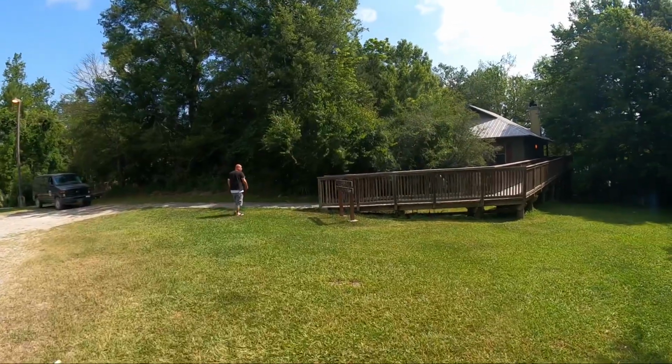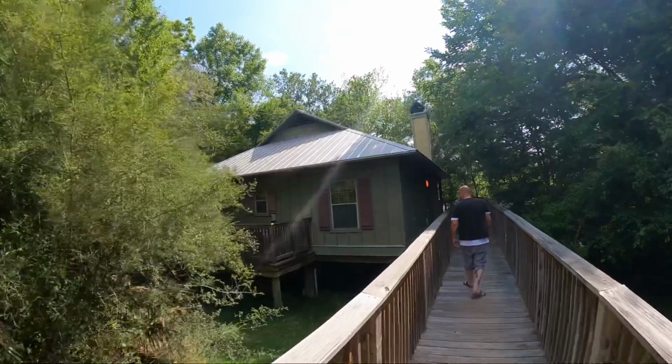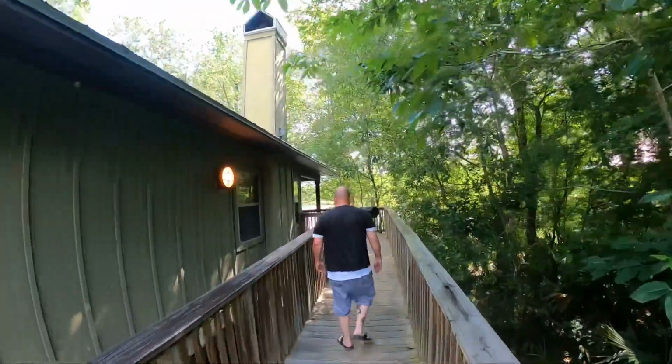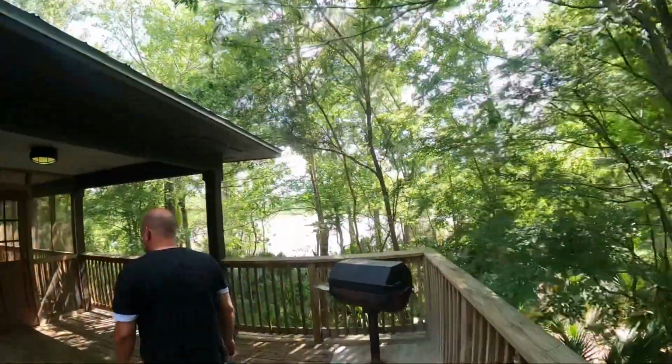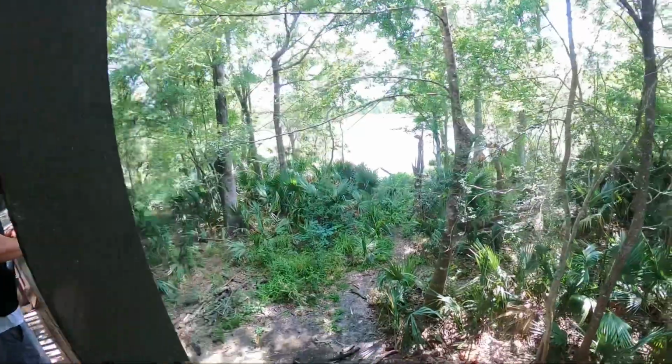We wanted to check out the cabins, and we are in shock at how awesome these cabins are. So the cabins are $150 a day, so it's kind of pricey if you have a budget. So look, this is cabin 5. We are so shocked by this because it looks like they have fireplaces. They're huge. So you have air conditioning units, fireplaces. You get a view of the lake.